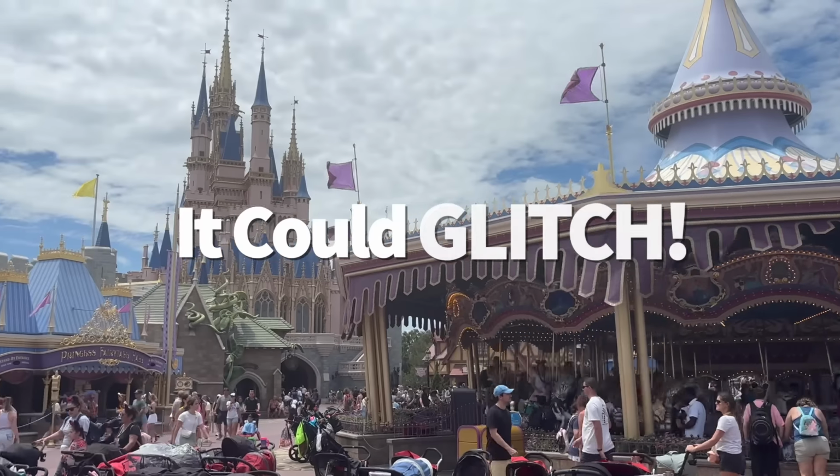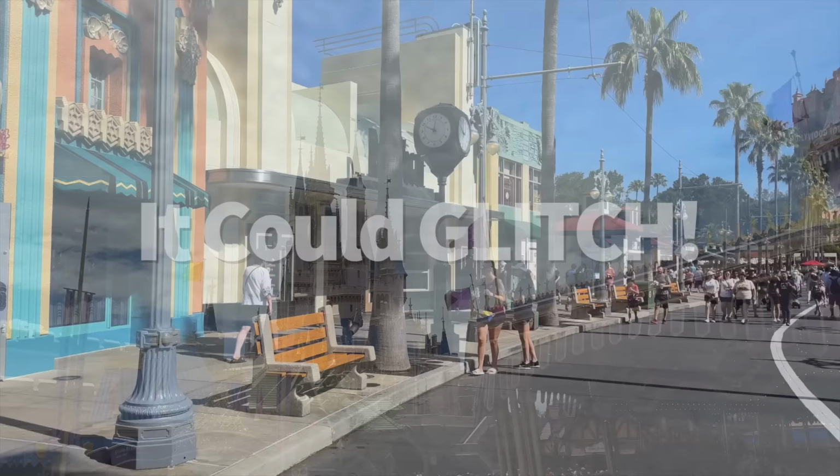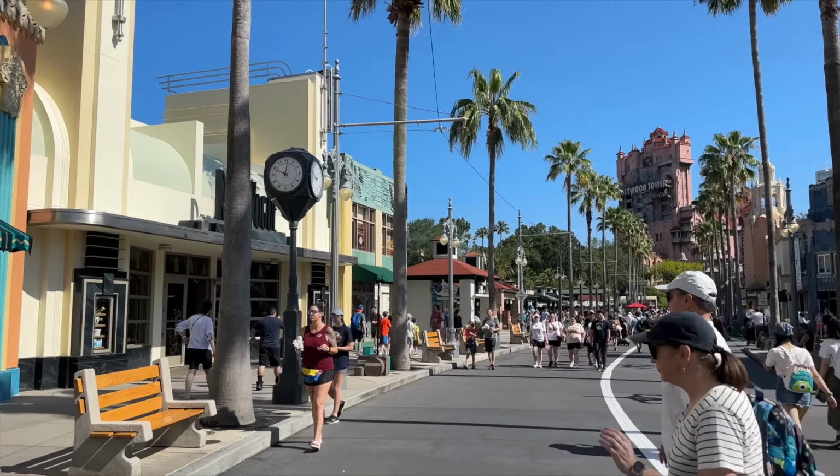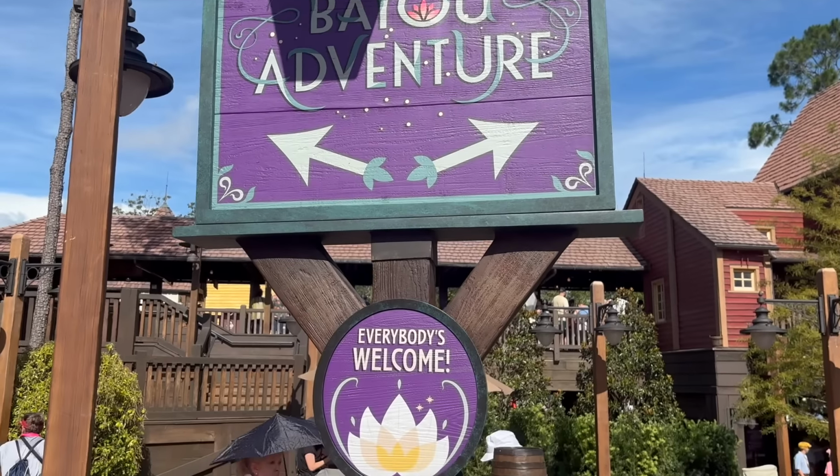Now, what about if it glitches? Vanellope von Schweetz might make glitching look cute, but Multipass does not. During these past few weeks of getting acquainted with the new Lightning Lane system, we've run into a few different quirks that we definitely could have lived without.